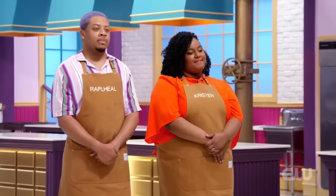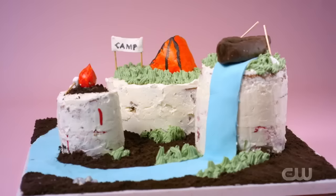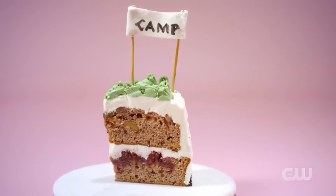Good job. Raphael and Kristen, unfortunately, you did not do as well. Kristen, it's true that beauty's in the... But there's a big difference between a well-made cake and a hot mess. Raphael, we felt the joy of the outdoors in your design. And your walnut blackberry cake was loaded with flavor. However, the one flavor we wanted the most, chocolate, was missing entirely.